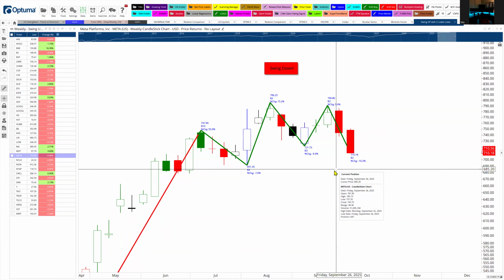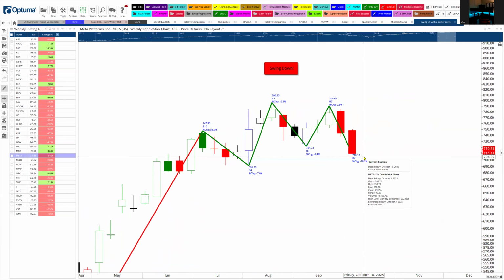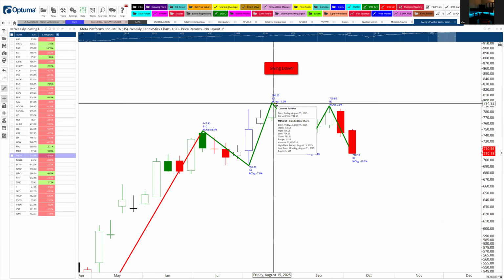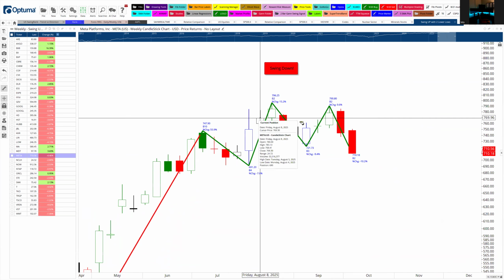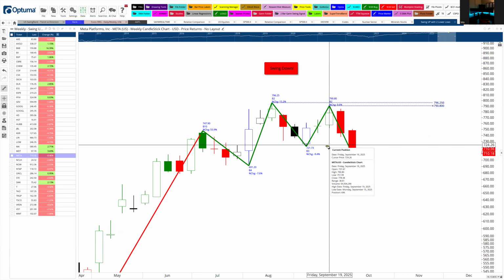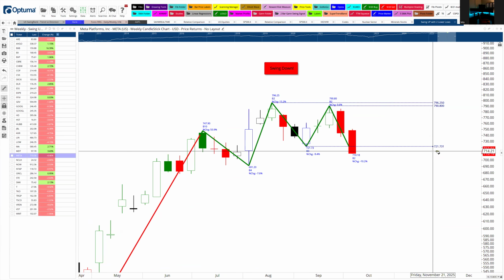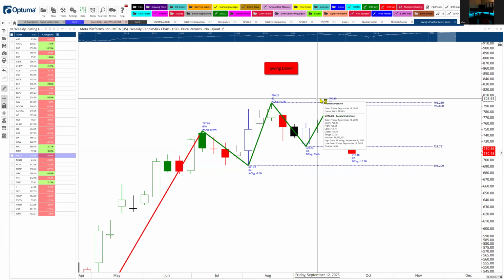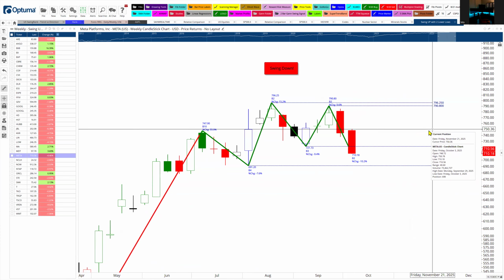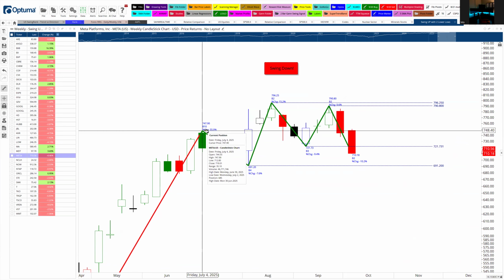Kind of range bound. I mean, you take this high and then you take this high. So this is the upside here. Now you mark this against this. So right at your midpoint is this.